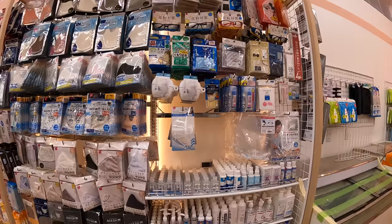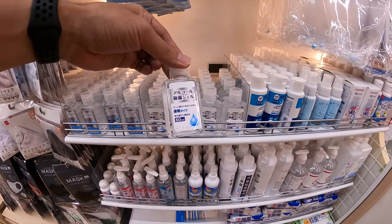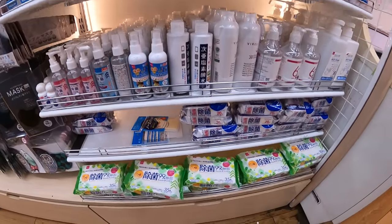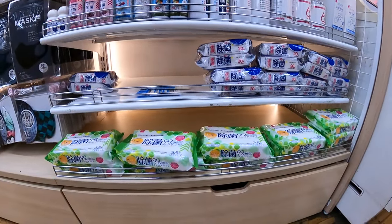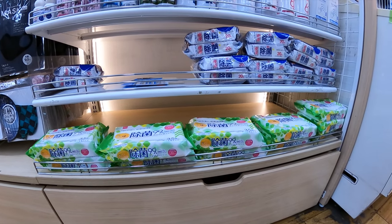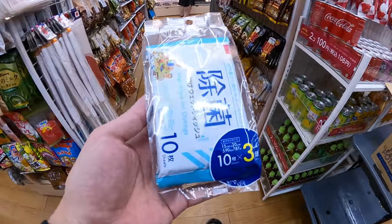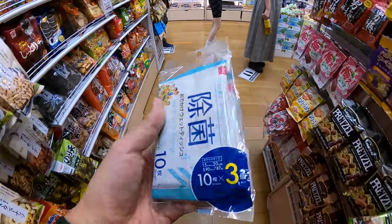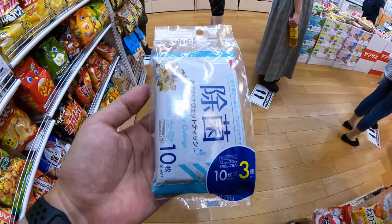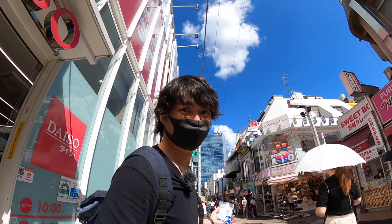Seems like this is the section. Oh, this is the alcohol gel that I'm using. And I'm looking for the hand wipes. This one is too big. I want to find a smaller one. I'm wondering if they have one. Here we go. This is the one. Well, actually, this one is a little bit different compared to the one I use, but I think it's okay. Let's get this. Wow, it's a really beautiful day.